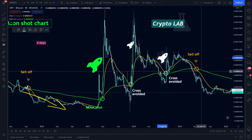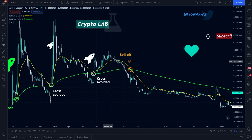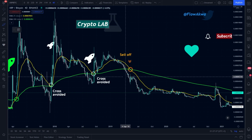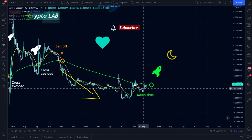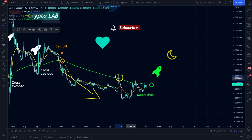Okay, after this, it was the opposite. We have the yellow line going below the green line and we went to the downside. Okay, and ever since we've been below the green line. We used it as a strong resistance.